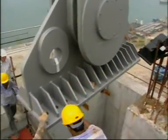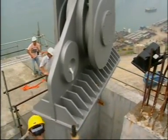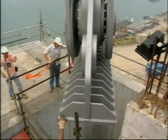At the two shorter side spans, rocker bearings were installed to give vertical support to the bridge decks while allowing thermal expansion and contraction.